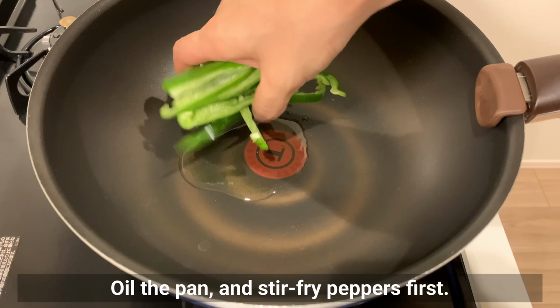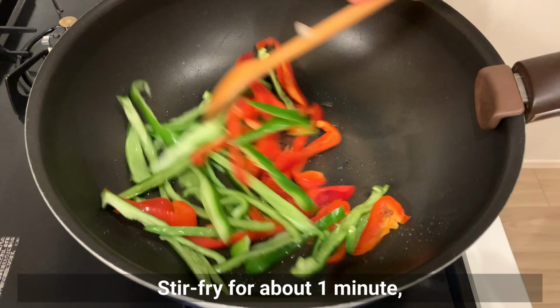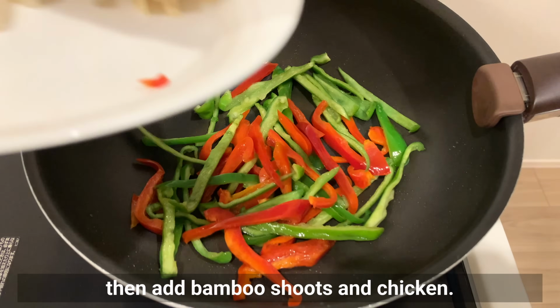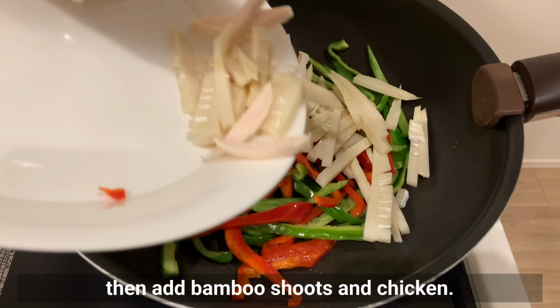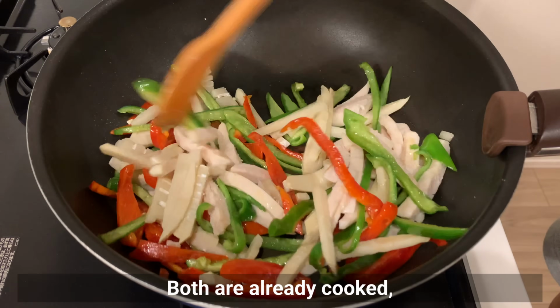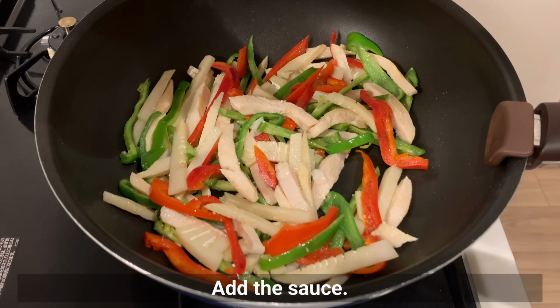Oil the pan and stir fry peppers first. Stir fry for about 1 minute. Then add bamboo shoot and chicken. Both are already cooked, so they should only be lightly warmed. Add the sauce.